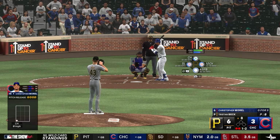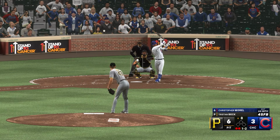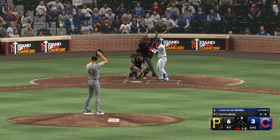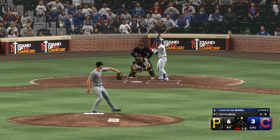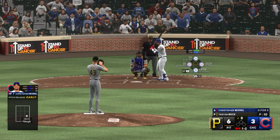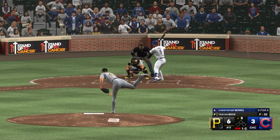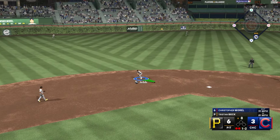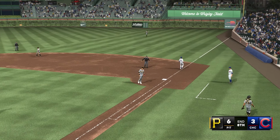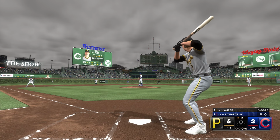Just a bad call. 1-2. The 1-2 pitch. Fouls it off. Beck wanted a real quick inning. Morrell had other ideas there, but there's a ground ball to Jeb. That'll take us to the 9th with a 3-run lead again. Edwards Jr. on the mound, one of our favorite pitchers to bat against. Mitch Jeb up to bat here, 0-3.